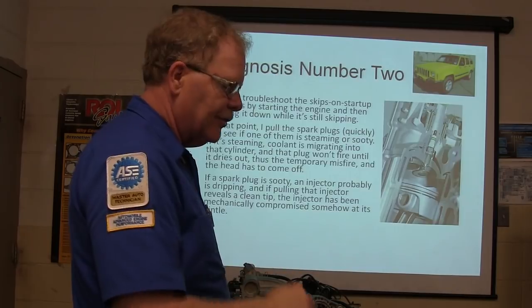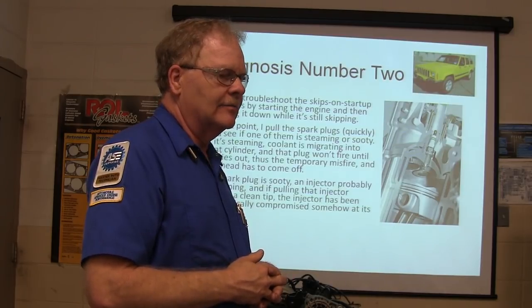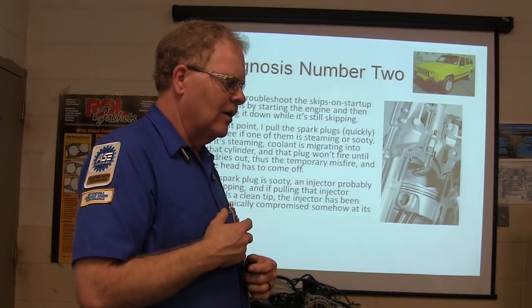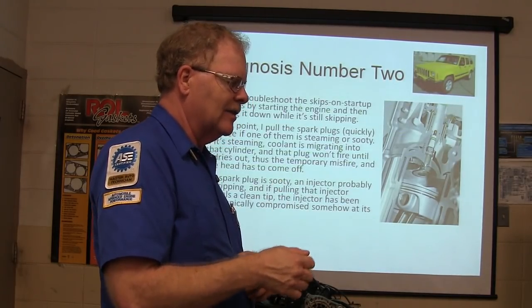If the spark plug is sooty when you do that, that means you've got a dripping injector. Now, typically, if you've got a dripping injector, it'll be a hard start hot. It'll spin and spin and spin, and then it'll fire up. First time I saw that was on an '87 Thunderbird. It wasn't very old, and typically those Thunderbirds should fire right up when you start them. That one would spin for about 30 or 45 seconds before it started up.